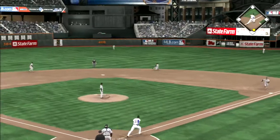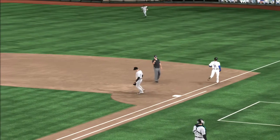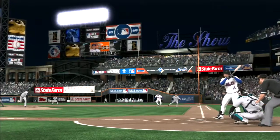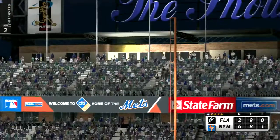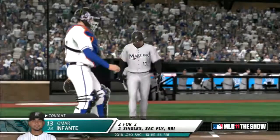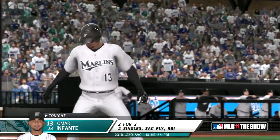Now a fastball is hit on the ground towards second. Throw to first will get him easily, and the side is retired. But the Mets do strike for two, both coming on this two-run home run. Last chance coming up here for the Marlins. It's now 6-2. Omar Infante will be the batter. A couple of singles to his credit thus far.